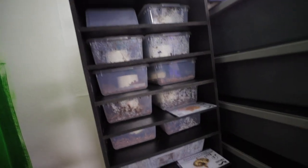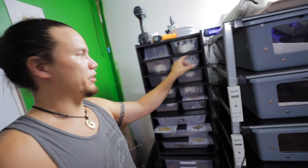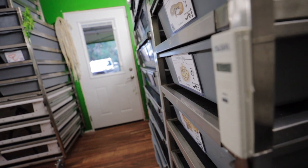This is a rack made by Herptastic. And the great thing about this rack is that you can put three different size tubs in here. You can put the wider tubs, the smaller tubs, you can put three on each row. And those size tubs are great for starting ball python hatchlings and making them feel very comfortable.